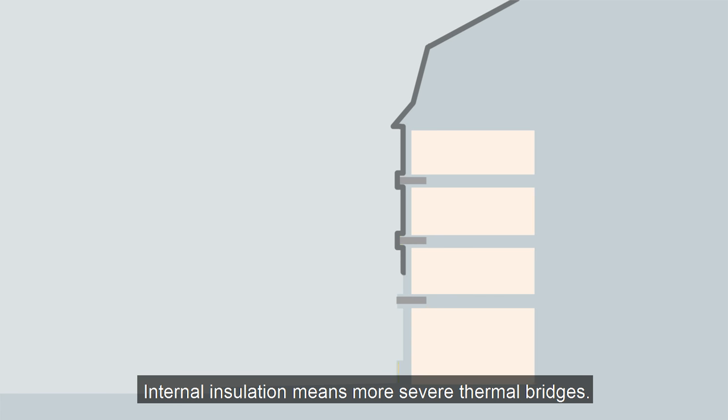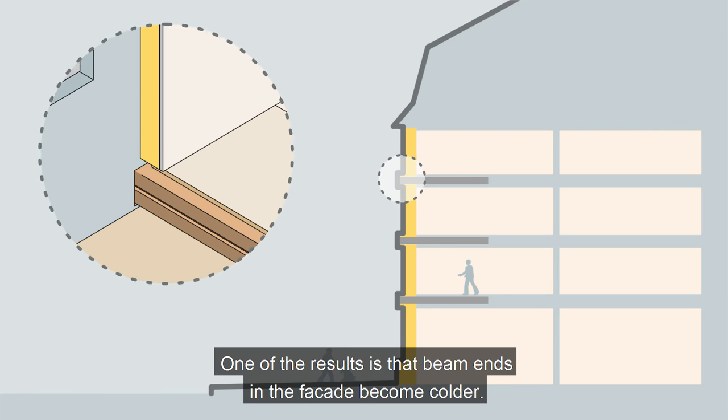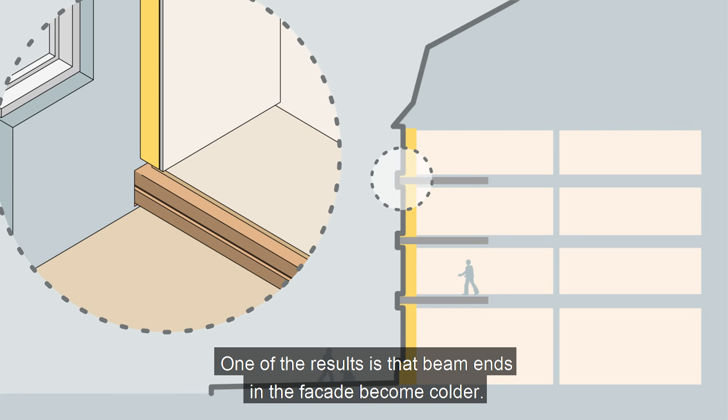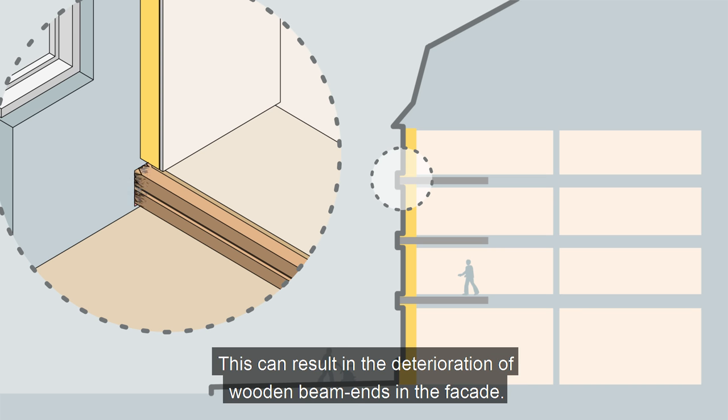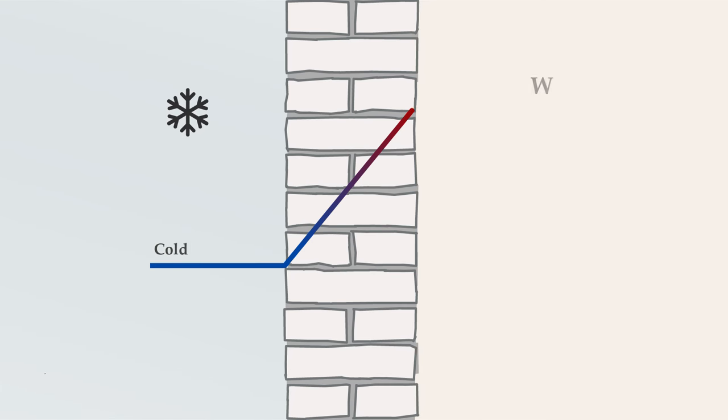Internal insulation means more severe thermal bridges. One of the results is that beam ends in the facade become colder. This can result in the deterioration of wooden beam ends in the facade. But it's not the only challenge.